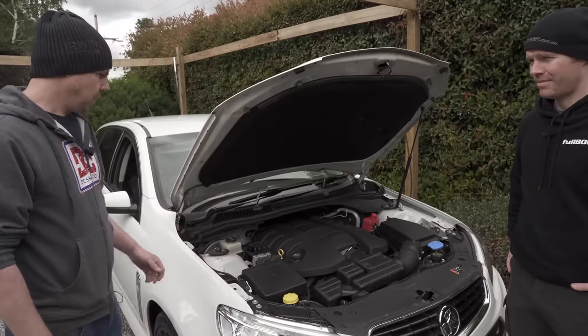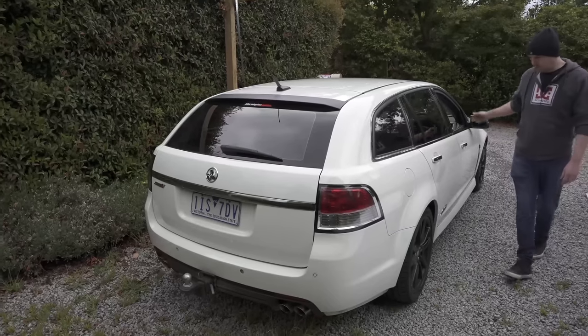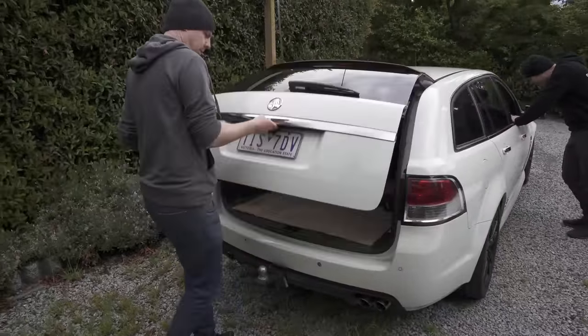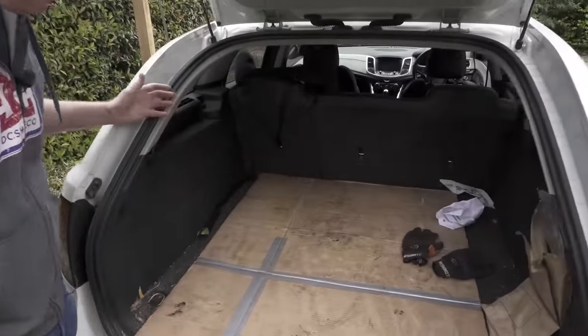They're all the bad points, but let's have a look at some of the other stuff, the reason why I bought it. I've got a decent entertainment system here, and obviously it's a wagon, so you've got a fair bit of space in this old rig. As you can see, if you had a sedan, you'd be cooked.